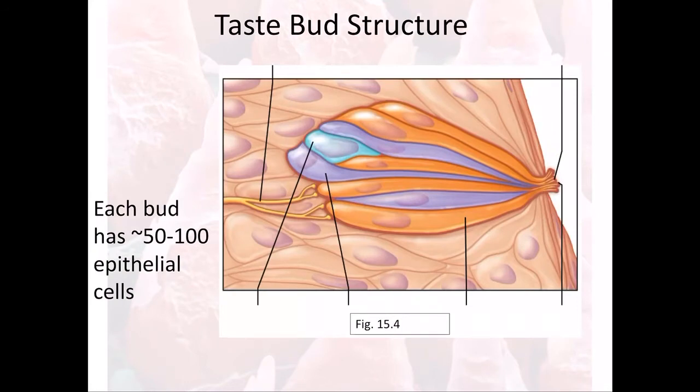And so here's an image diagram, the structure of a taste bud. And again, each taste bud has about 50 to 100 different epithelial cells. And what I'd like you to do is just go to figure 15.4 in your book and label all these different structures and be able to know what all these different cells and structures are in a taste bud.